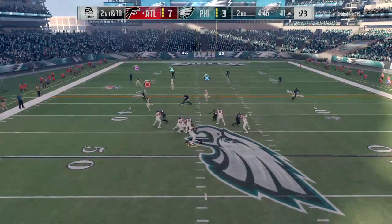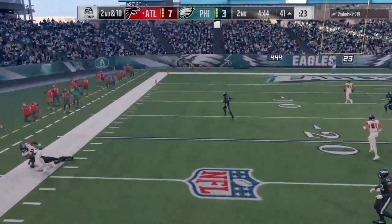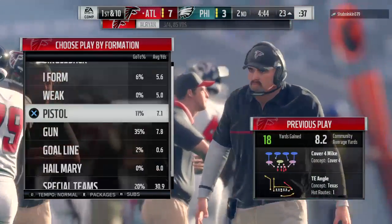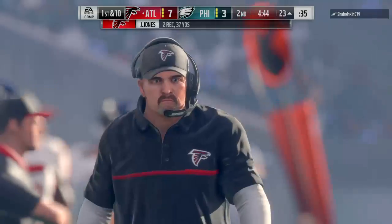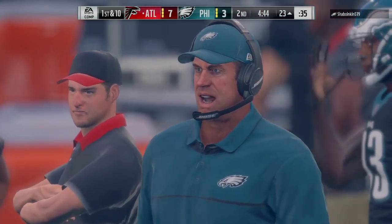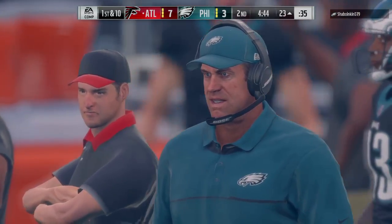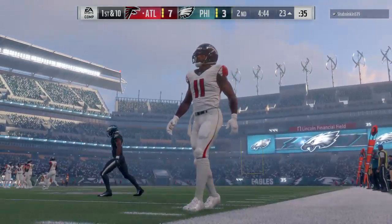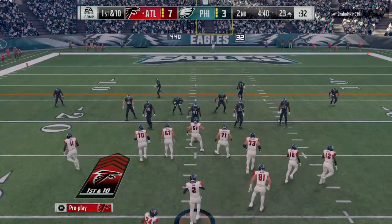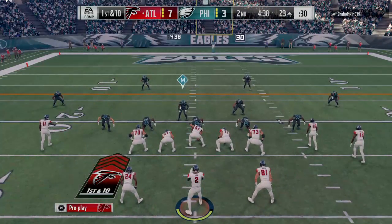Second and 10 now. Ryan, the left side, completion to Jones. He goes for 18 there as the drive will continue. And a good quarterback facing zone coverage, if he has just a little bit of time to survey the scene, that's what's going to happen. No doubt about it. If there's no pressure, he's going to continue to pick them apart because he'll have all that time to find someone open downfield.